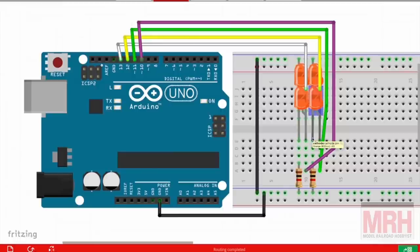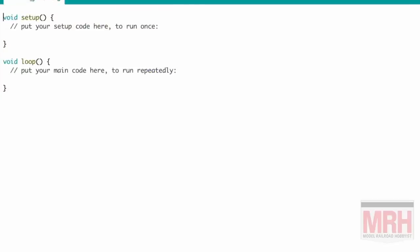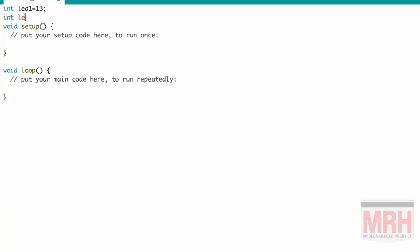So now that we've set up our circuitry, it's time to go to our Arduino sketch and look at how we're going to write this program for the Arduino. So the first thing we're going to lay out is our constants and our variables. So we're going to set up our integers, or the INT.